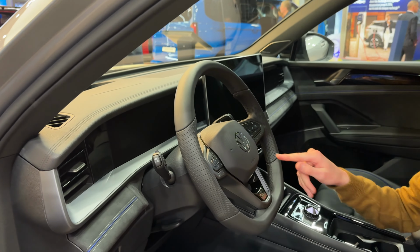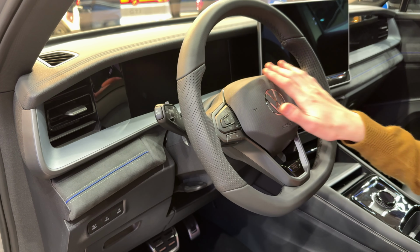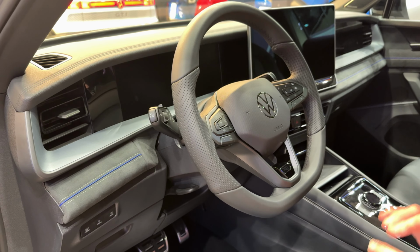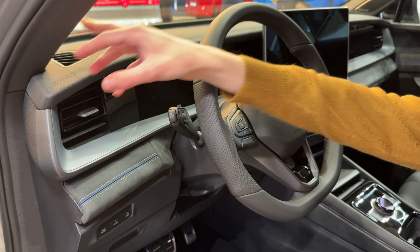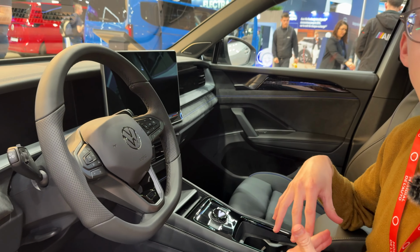This is quite interesting. You've got this sort of grey look on the wheel. I've not seen that before. So it's all kind of one colour. The stitching's the same as well. Quite interesting. It's quite an understated look, but very comfortable. Nice. This one's got a Harman Kardon premium sound system that you can see there as well. It's pretty much fully loaded, this.